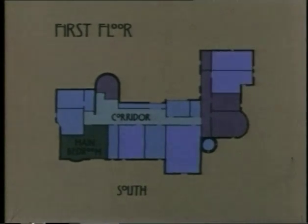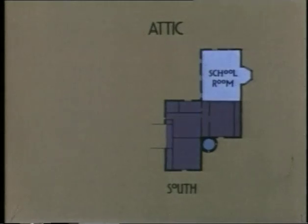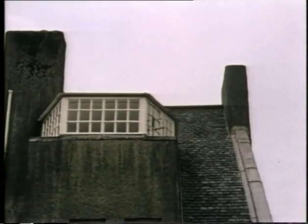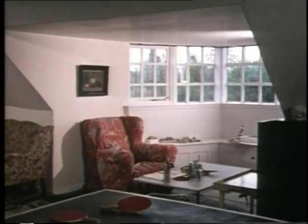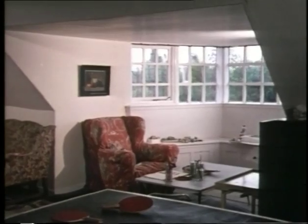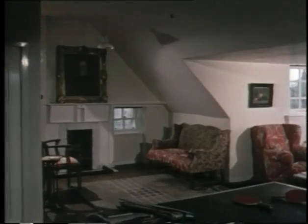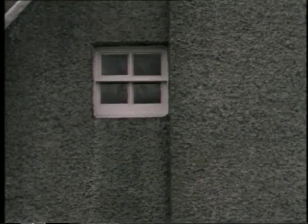The other bedrooms are attractive but less important, but the children's schoolroom in the attic is worth looking at. The room is lit by the large bay window which forms a crowning feature on the eastern elevation. It gives plenty of light to this attic room. But, as well as this, there is a low window next to the fireplace where the younger children could look out. You can see the little window on the exterior of the northern elevation of the service wing.